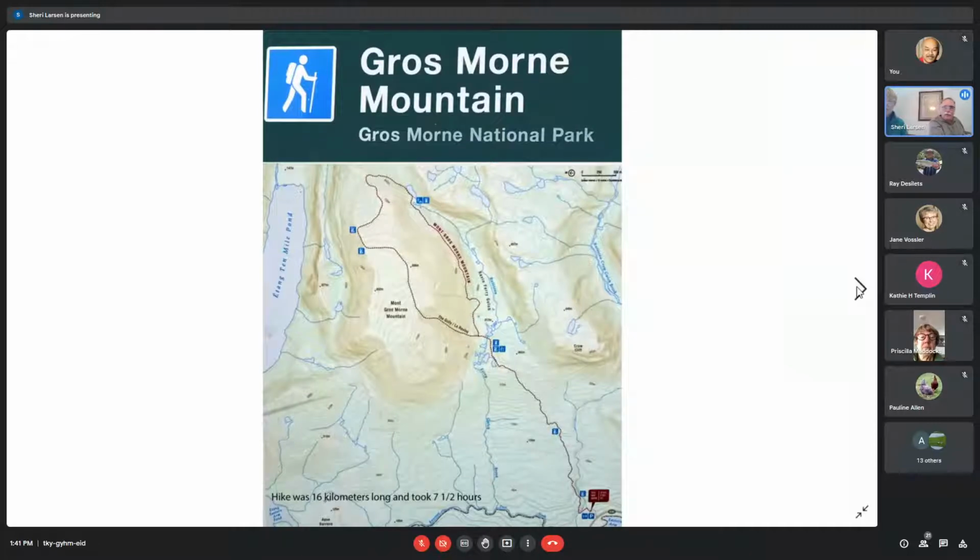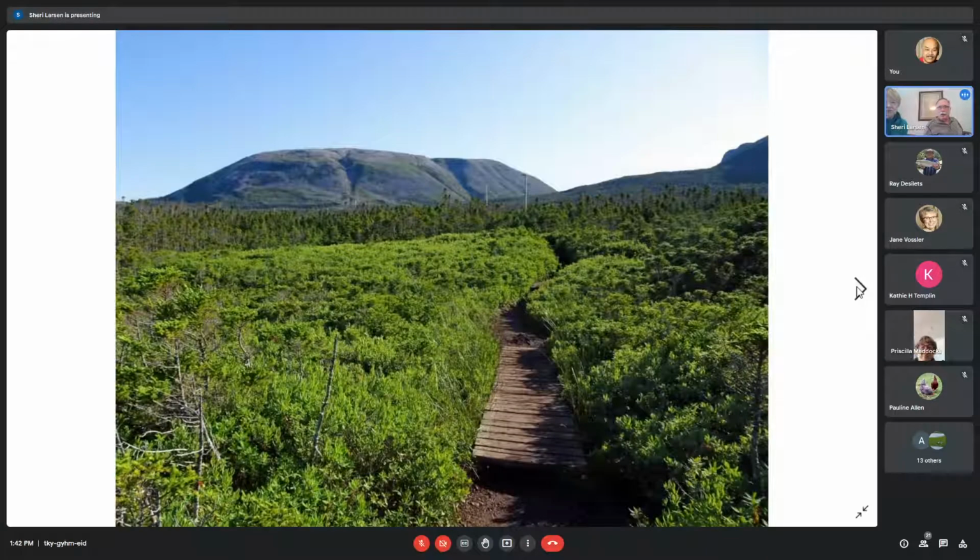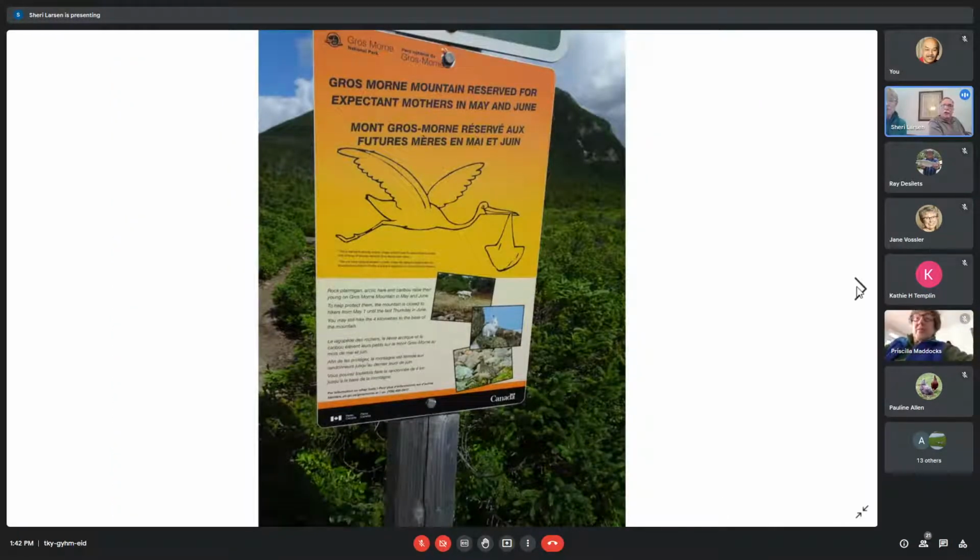So the big hike we wanted to do there was at Gros Morne Mountain. And this is the map. You go through a very well-maintained trail up into a sort of boggy area and then go up onto the mountain and back around the backside and down. And that's the trail. I'm not sure you can stay 6 feet away from other people these days. They do close it in May and June because of some of the ptarmigans nest, the caribou calve their young there, and somebody else, Arctic hare. So you can't go up there when they've got their young animals.